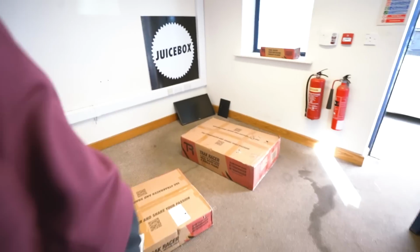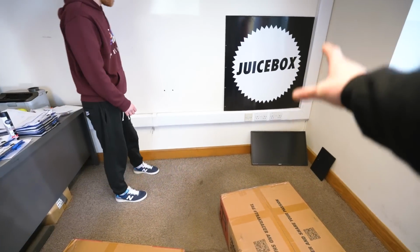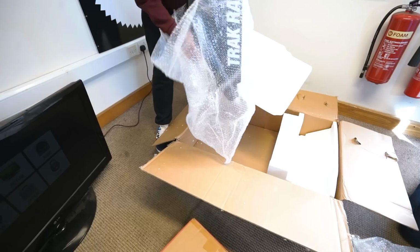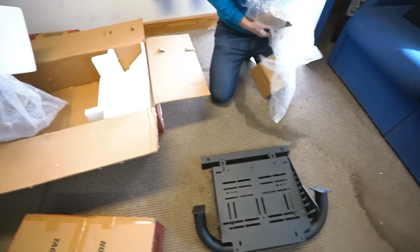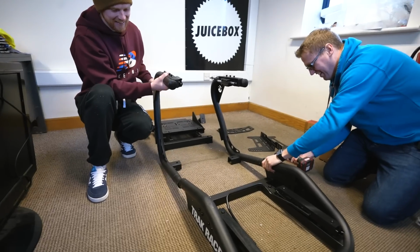So the sim rig's going to go here, the screen's going to go here. We might have a bigger screen. The massive Juicebox logo could be distracting. Wouldn't do any less for you lads.